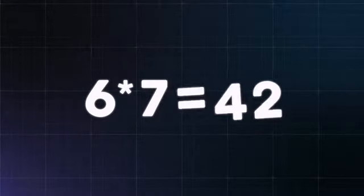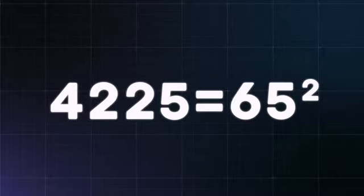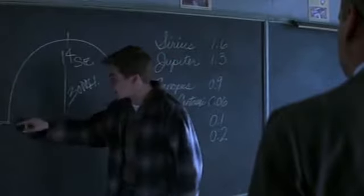Let's take 65. First, you multiply 6 by 7, that is by the same number plus 1. Then simply put 25 at the end to get a 4-digit number. Thus we get 4,225, which is the square of 65. See? Quite simple. Unfortunately, this only works with numbers ending in 5.